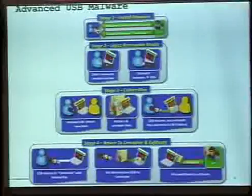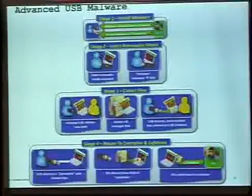Sooner or later, that collector USB stick will come back around to that machine. When it does, the collector dumps everything that's gathered back onto the USB drive. The USB drive eventually gets back to the machine that installed the original controller. When it does, it dumps everything onto the controller machine, and the controller machine ships it off to the bad guys. So these are the kinds of things that we're dealing with in our environment today.